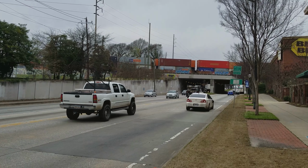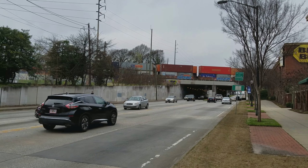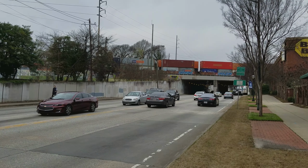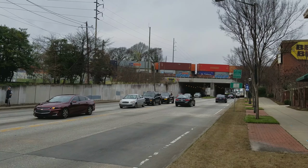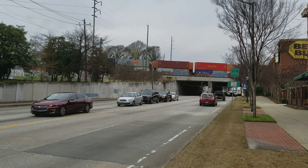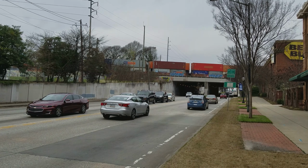Hello, Urban Explorers. I just wanted to give you a little perspective on the Battle of Atlanta and the Cyclorama painting. So I'm standing on the corner of Seaboard and Moreland. And right, this is Moreland Avenue that I've gotten in the video right now. And that is Halsey Yard, the CSX facility right there that goes over Moreland Avenue.